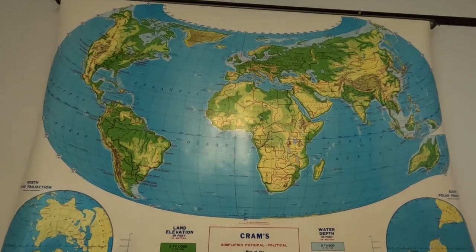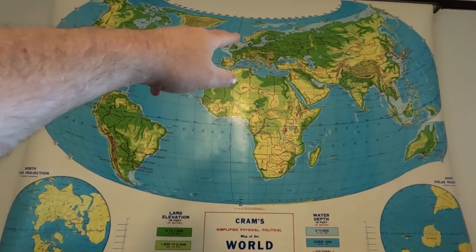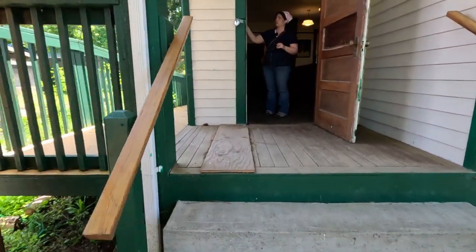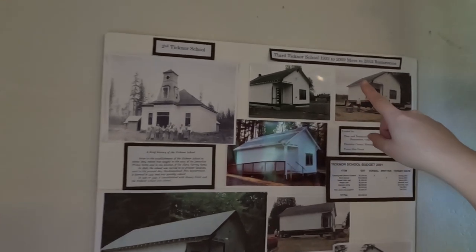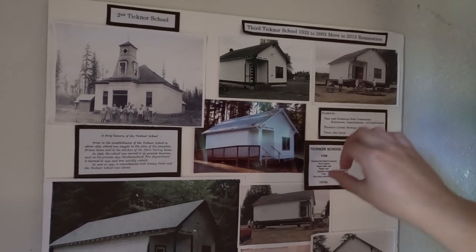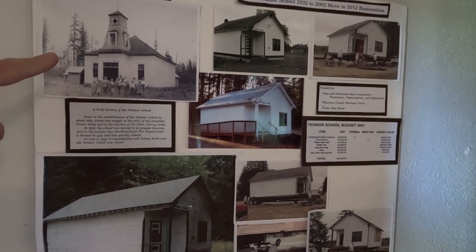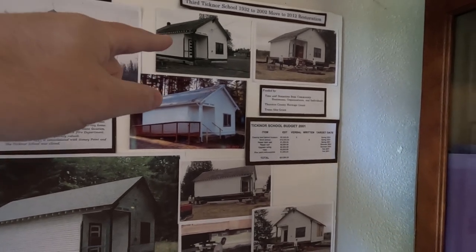So I can tell that this map is from a later period than the school. So post World War II, post 1945, because you can see East Germany and West Germany in the map. It's the Ticknor School. What's missing is the bell tower. Yeah. The one we're in now replaced the original. Yes, Ticknor School, in 1932. Okay. And then they restored it in 2012. Right, so here's the second Ticknor School. Not sure what the first one was, but then the school we're in now replaced the second Ticknor School in 1932.